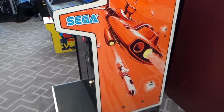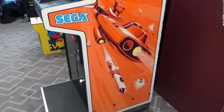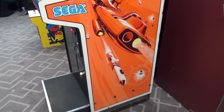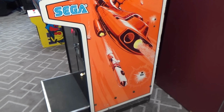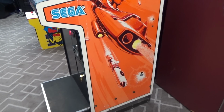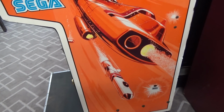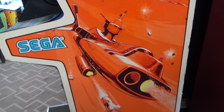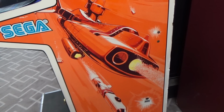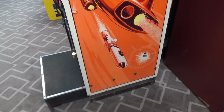So it's called SubRock 3D. Sub for submarine, rock for rocket, what we might call a torpedo. And 3D because this was billed as the first 3D game. We'll talk about that here in a minute. So it is showing this submarine with, I guess it's rocket powered too. So it's a rocket powered submarine, I suppose. So that's their whole thing.